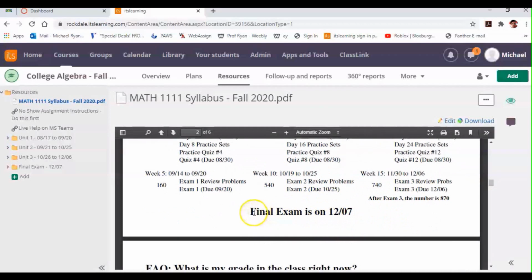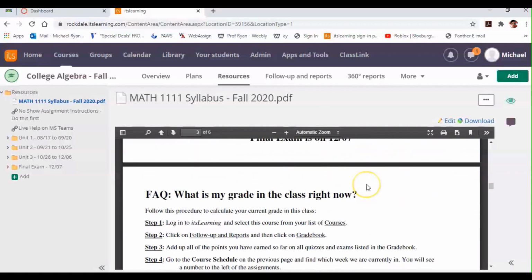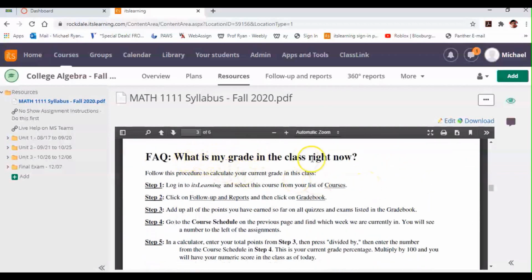And down here it tells you that the final exam is on a particular date, depending on what your course is. For this semester, it happens to be the fall semester, so it's going to be on December 7th. The next part that you're going to want to know is, what is my grade in the class right now? I recommend that you read through these steps, because if you ever ask me what my grade in the class is right now, I am going to say, go to the syllabus and find the 5 steps that help you identify your grade in the class, because I don't always know your grade right away.